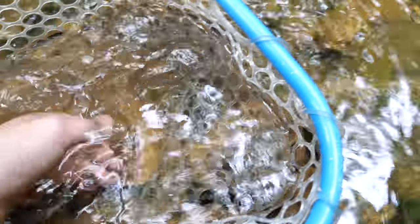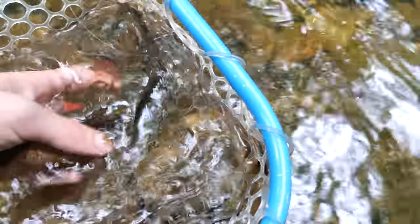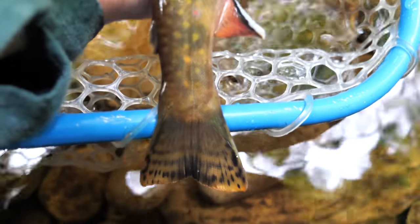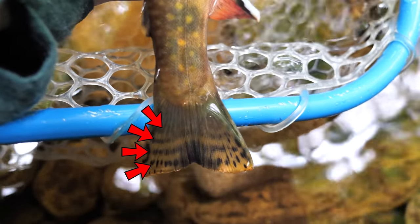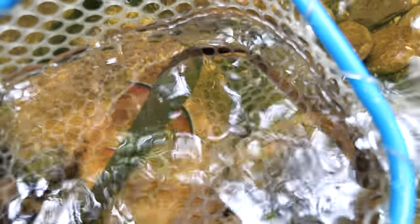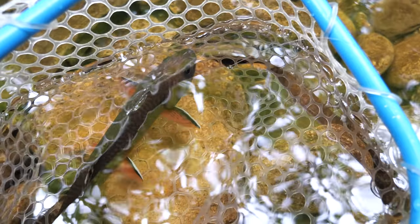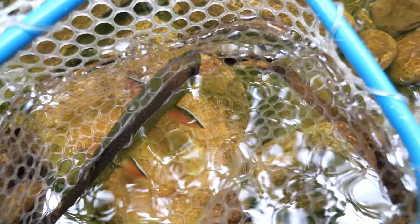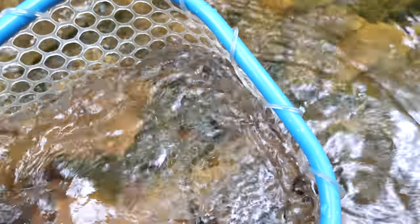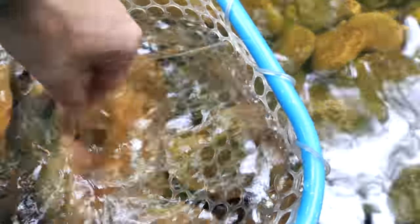Another thing you guys may not know, and I'm not even sure how true this is: the tail on this fish, see how it has those lines? Those lines are kind of like rings on a tree. Supposedly you can see how old a fish is by counting the lines on the fish's tail, which means this fish is about 4 years old, which would make sense based on his size. I don't know if that's true or not though, so take that with a grain of salt.